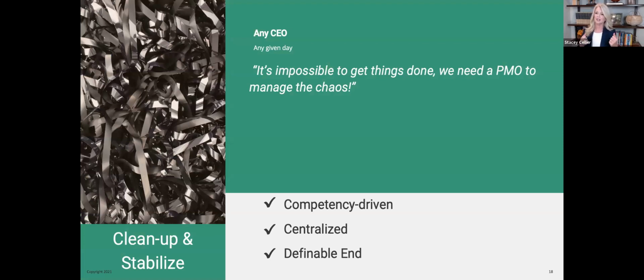And then we get to the hot topic, the clean up and stabilize organization. My quote here could be any CEO on any given day. It's impossible to get things done. We need a PMO to manage the chaos. I'm sure many of us have been there before. Projects, the information isn't getting to executive leadership. Everyone's busy, but we don't know what they're working on. All of the things you hear that are usually the catalyst for we need a PMO.